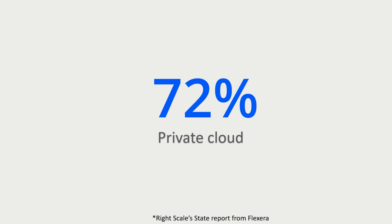Now, you often hear that public cloud is the future. Still, when you look at surveys, businesses consistently say that they still need to have private cloud solutions over which they have complete control. A report by RightScale found that 72% of businesses still needed, as of last year, a private cloud solution. So it begs the question, where's this demand coming from?